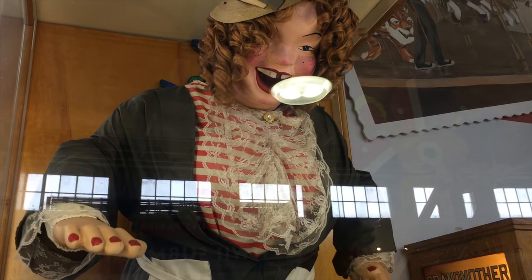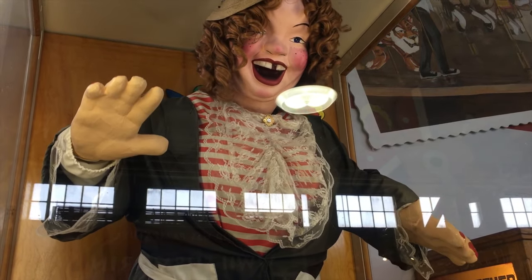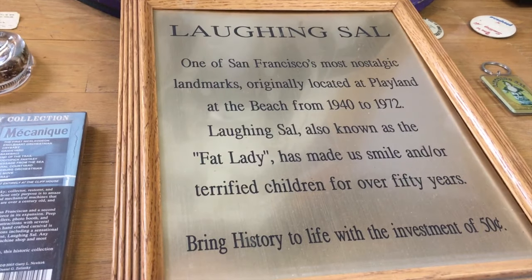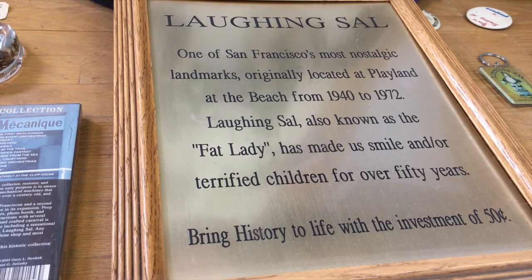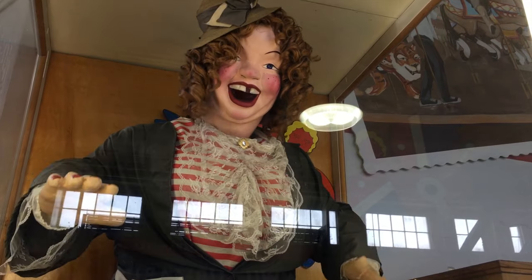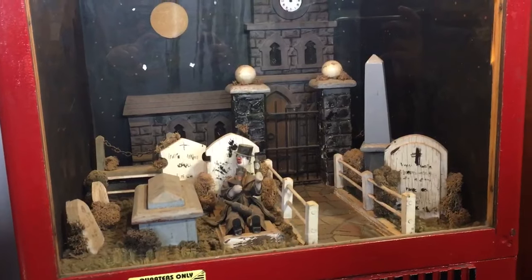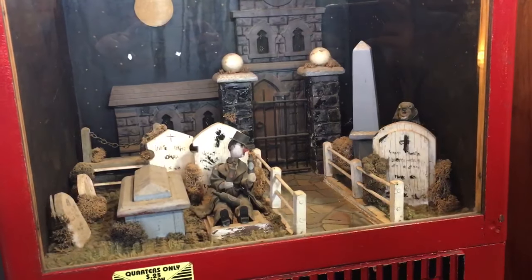This is one of the museum's centerpieces. This is Laughing Sal, and it's exactly what you think it is. It's this large mechanical woman here who laughs over and over again, repeatedly. One of San Francisco's most nostalgic landmarks, originally located at Playland at the Beach from 1940 to 1972. Laughing Sal, also known as the Fat Lady, has made us smile and or terrified children for the last 50 years. I don't remember what this one was called, but it's a graveyard scene. The guy in the middle is drunk.